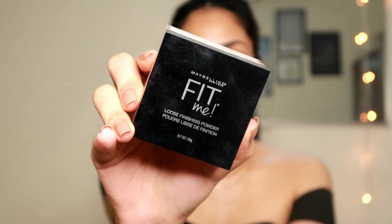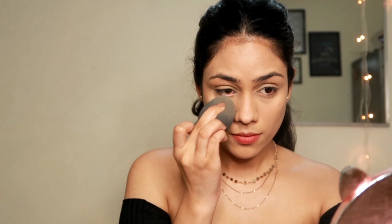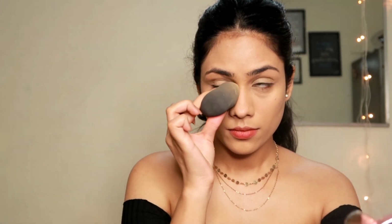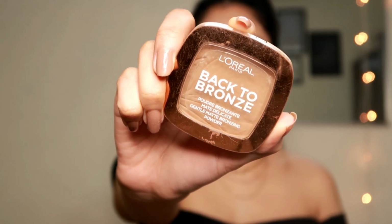Now I'm just gonna quickly set my under eyes and those areas where I get a little bit oily, like my forehead. So firstly I'm just gonna set my under eyes quickly. You would wanna set your under eyes no matter what. If you have dry skin or oily skin, whatever kind of skin you have, setting your under eyes is very important. And I'm just gonna set my smile lines as well, because I do get crazy smile lines. So yeah, that is the area. I'm not gonna set my entire face, but if you have oily skin, you definitely should set your entire face, especially in this summer season.